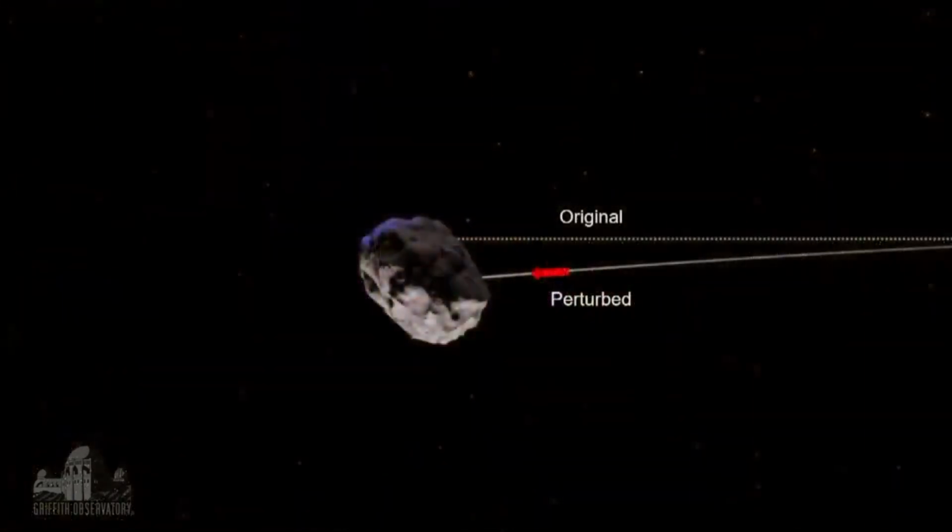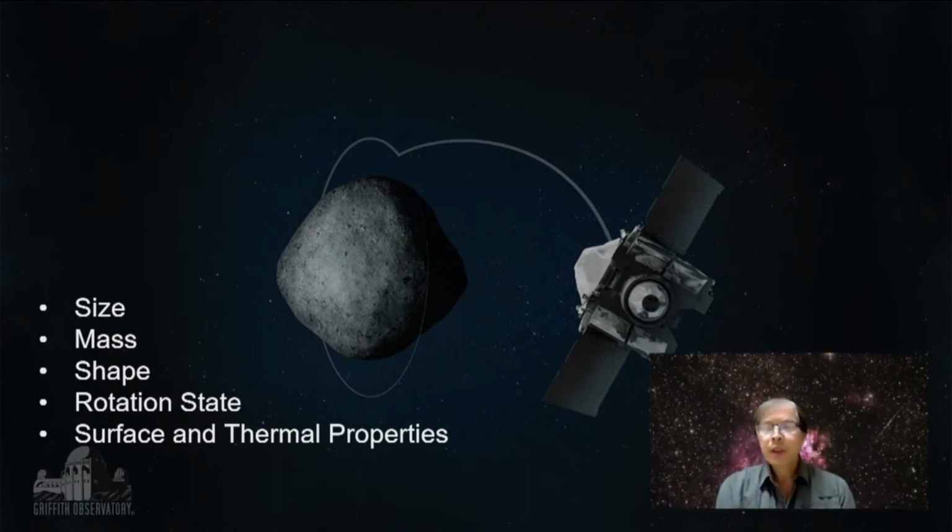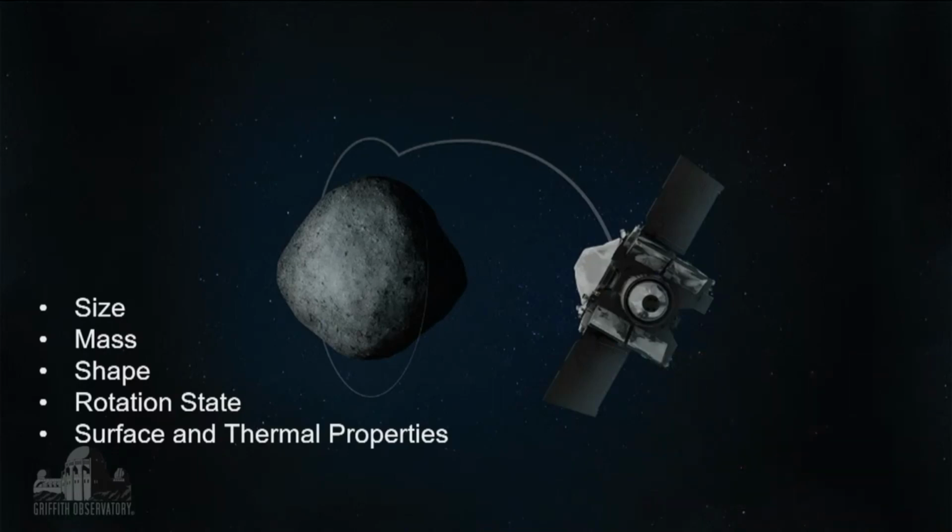And so what kind of data was gathered in order for scientists to calculate this effect? Well, they needed to know the size, the mass, the shape, the rotation state, and the surface and thermal properties of this asteroid. And this is something that is very difficult to get from ground-based observations, but OSIRIS-REx got all of this data during its 3-year mission. And all of this data enabled the scientists to actually calculate and factor in this Yarkovsky effect into the trajectory models that they had.